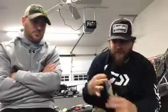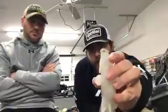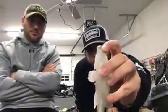On this 8-inch trash fish, if you'll notice on the lip, right under the little lips here, there's a little round piece.